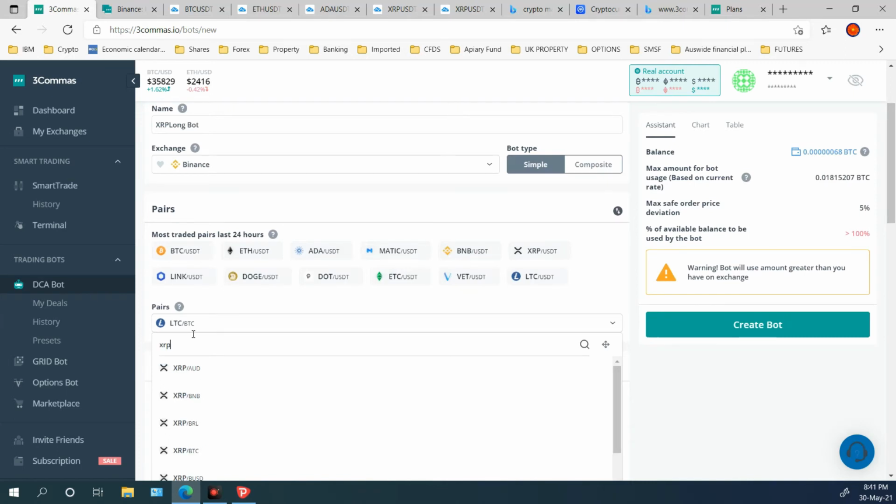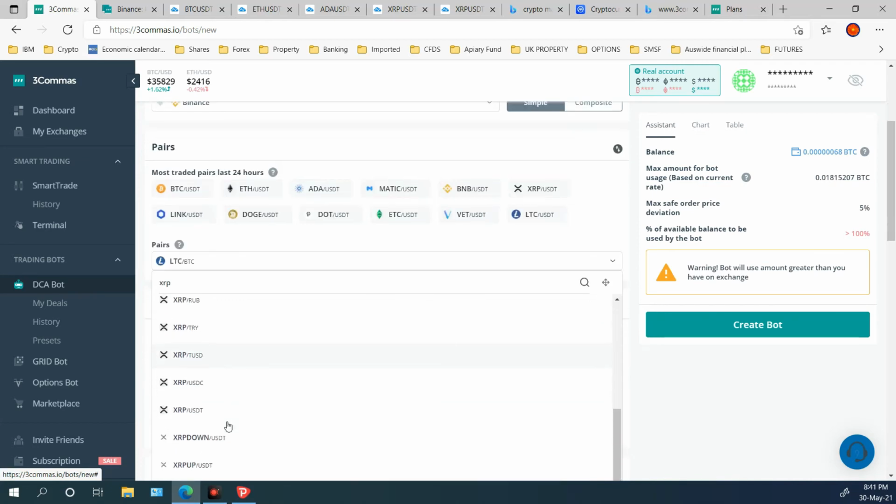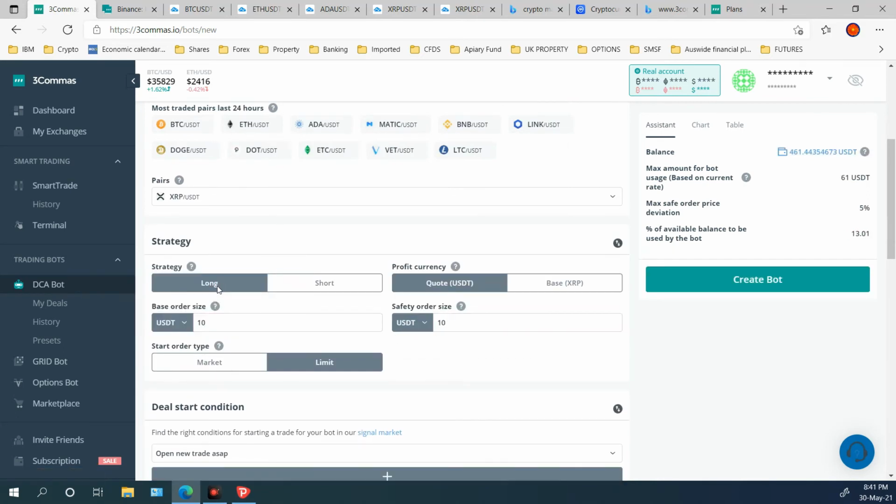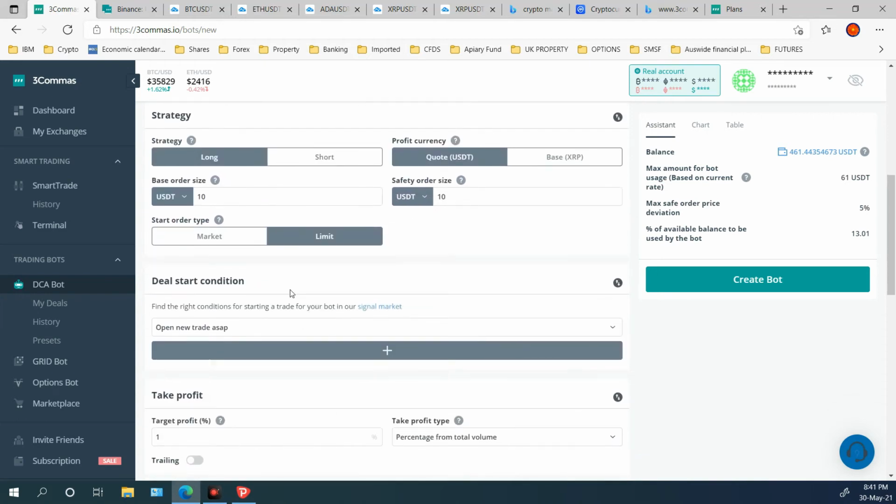And just type in here, it's like a Google type search. We should have one for USD Tether, which is here. And it's only long we're looking at. My base currency is USD Tether, so we just leave that all default. Base order size 10, that's fine. Safety order size 10, that's fine.